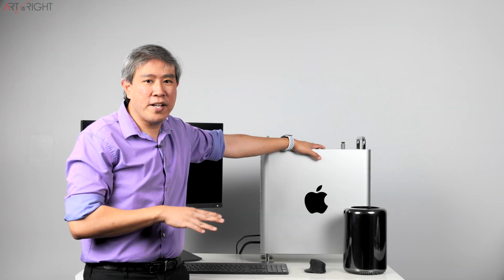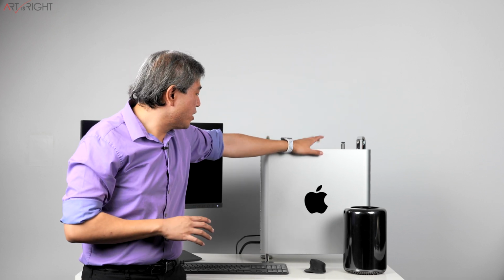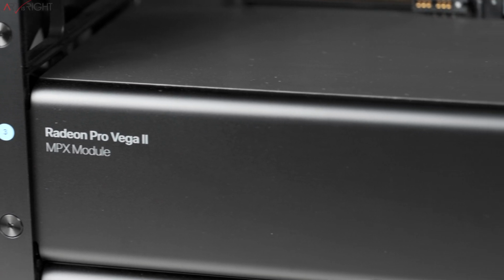But down the road, the prices are going to drop even more, and that means I can add even more RAM into the system. Do I need it? Probably not, but it's actually cool to have it. And the other thing too is the video card. It's modular, you can pull it out, you can replace it with another Apple MPX module down the road, but you can also replace it with just any ordinary AMD Radeon card and it will work as well.